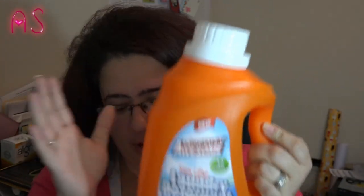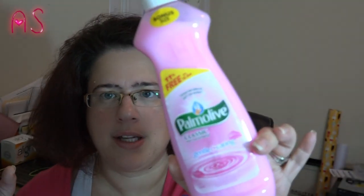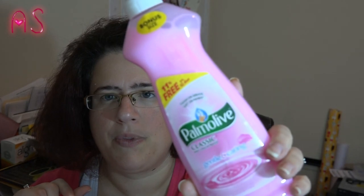So this is 64 ounces. And that is a good deal for a dollar. I bought some Palmolive. I had a coupon for this. So it was 75 cents and it is 14 fluid ounces. And this smells really good. It's a little runny though, but it smells really good. It almost smells like Crest, like the Crest body bar, whatever you call it. So yeah.